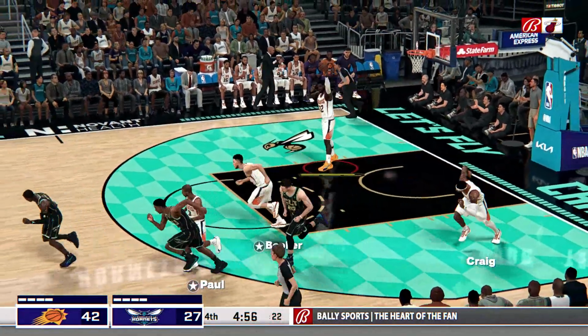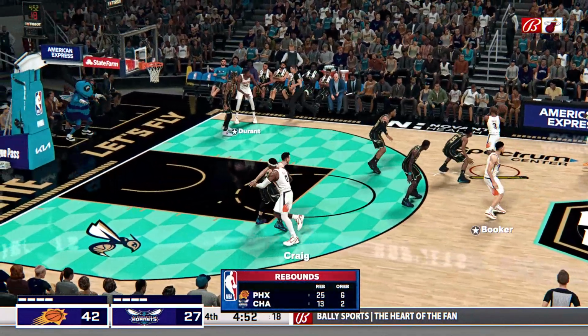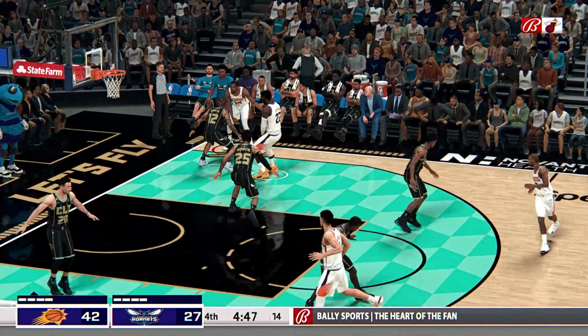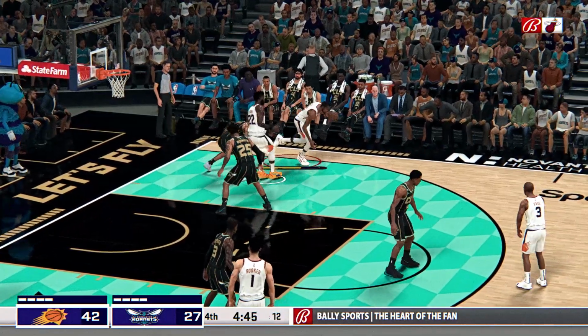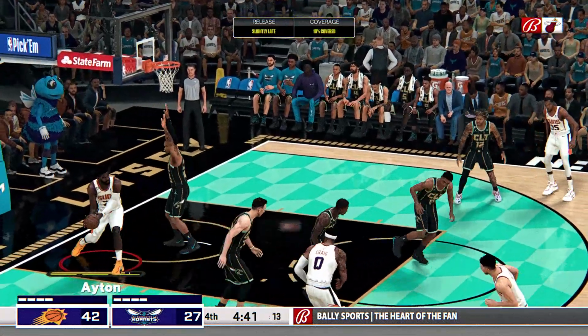Phoenix grabs the miss. Ayton's got double-digit rebounds now in the game. Well, they've been better than good on the glass today, and there is a glaring discrepancy between these two teams in that area. They get the rebound. Pass to Craig.